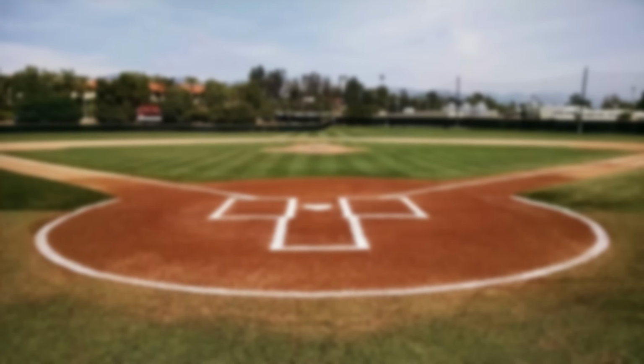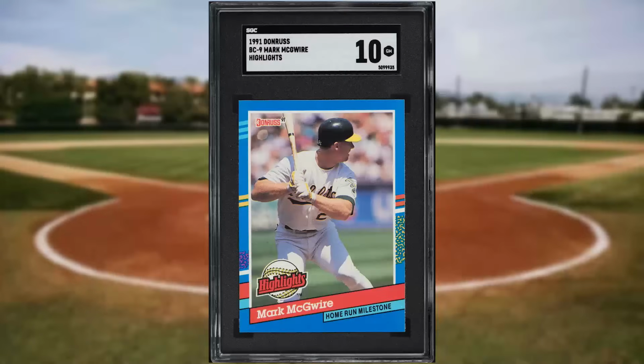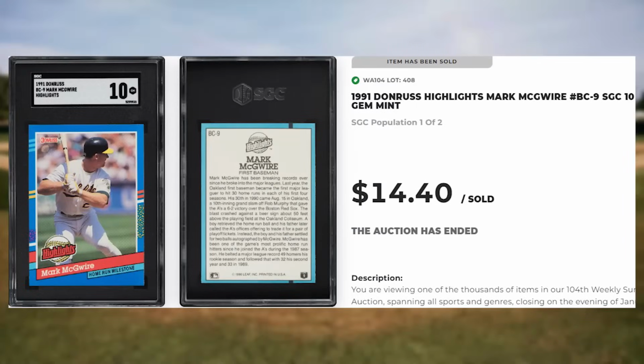For our fourth bonus card, I ran across this 1991 Donruss Highlights Mark McGwire, card number BC9. This was an SGC 10, and it sold for $14.40.